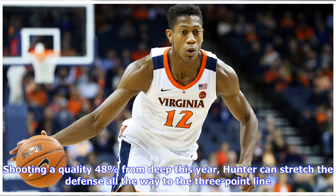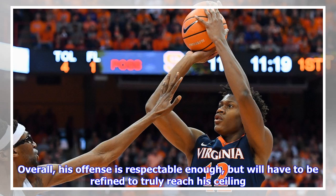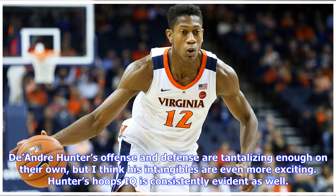Shooting a quality 48% from deep this year, Hunter can stretch the defense all the way to the three-point line. Given his size, his handles are adequate, consisting of mostly straight-line drives and a deceleration-based between-the-legs move from right to left. Overall, his offense is respectable enough, but will have to be refined to truly reach his ceiling. DeAndre Hunter's offense and defense are tantalizing enough on their own, but I think his intangibles are even more exciting.